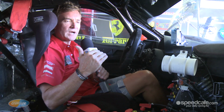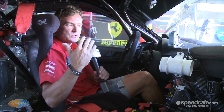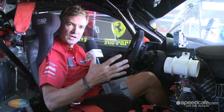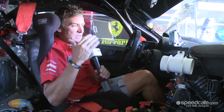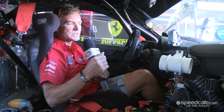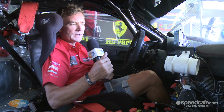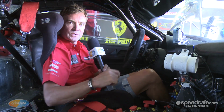So they're really starting to look after not only safety-wise of the driver, but making sure that the driver's working within temperatures that aren't making them pass out. We've seen guys at circuits like Adelaide in V8 supercars completely pass out behind the wheel. So just a safety feature that we should be looking at worldwide. You know, it's something that I think is the right direction.